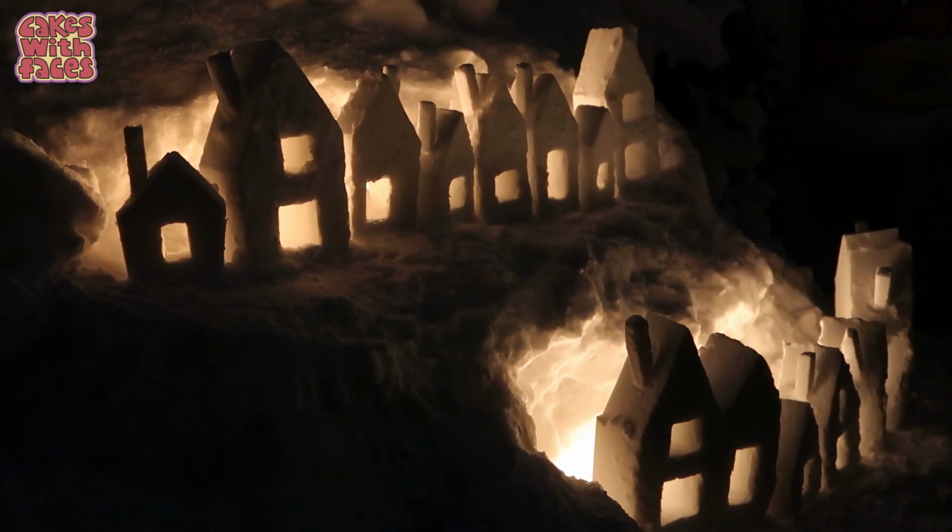It's really simple, just snow blocks put in different shapes. But looks so pretty. Look, it's a little snow village. Cute.